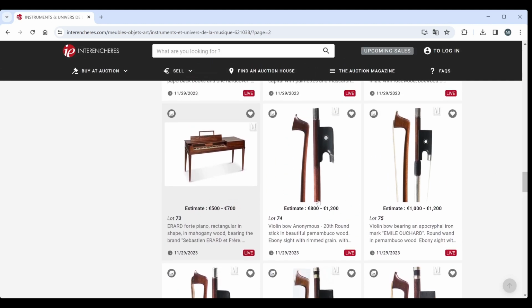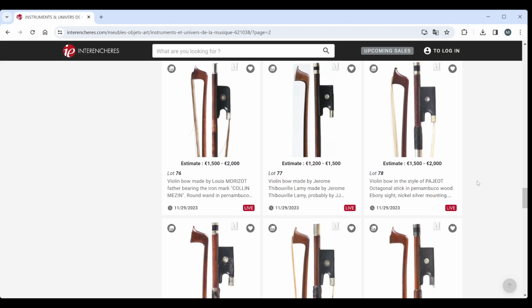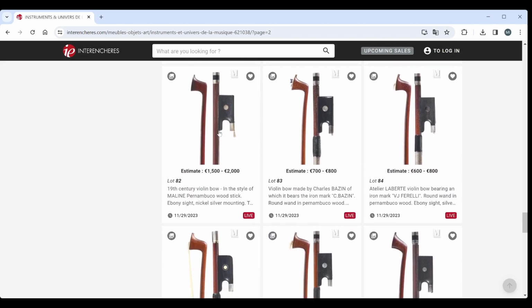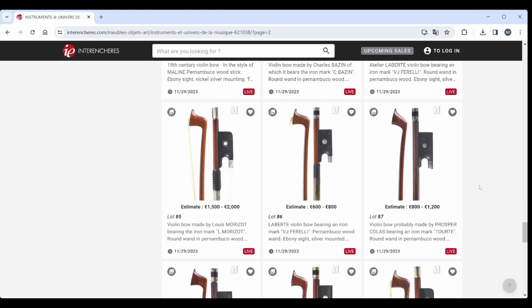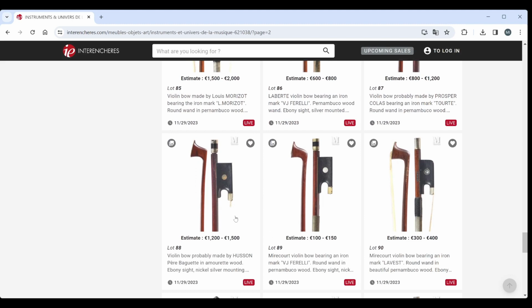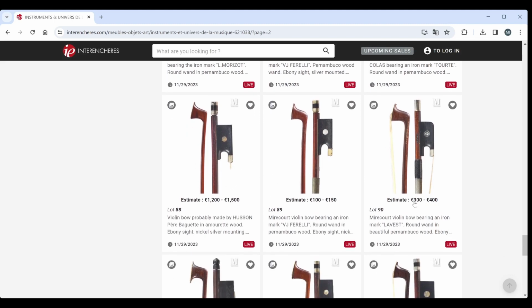We've got some bows here. Violin bow, anonymous there. Violin bow with the mark of Emile Ouchard. Violin bow Louis Morizot. JTL bow there. Peugeot. Another Miracle bow here. Miracle JTL. 19th century violin bow. Bazin bow there. Lebert. Louis Morizot. Lebert again.